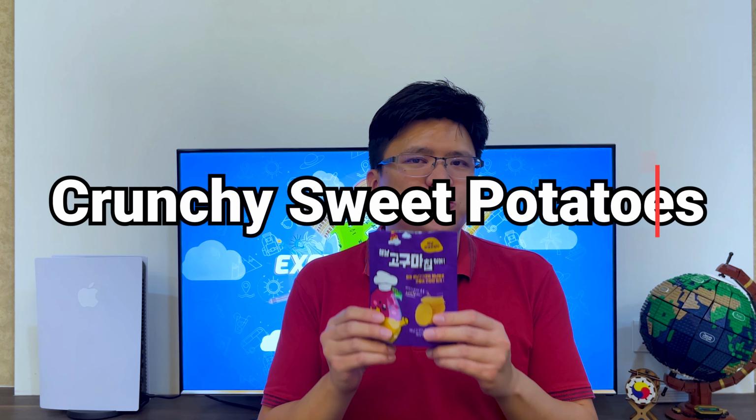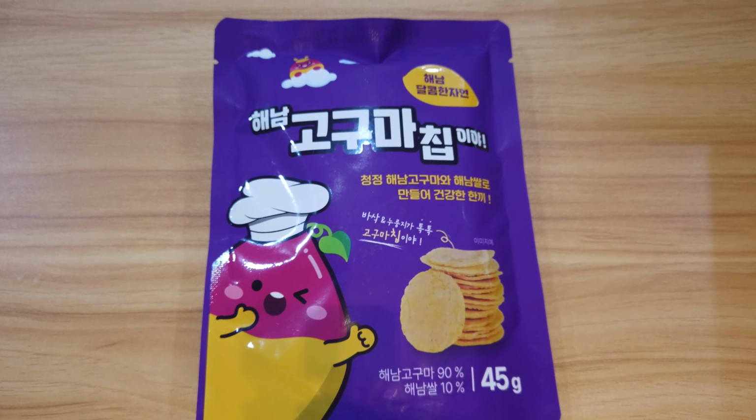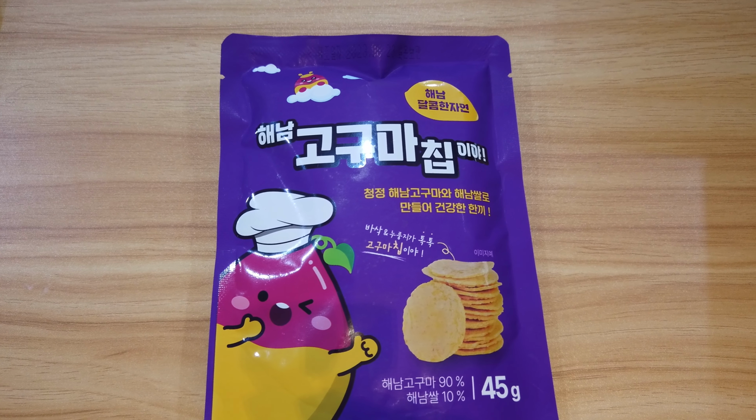Next, we have the roasted sweet potato rice chips. So immediately, the packaging just stands out to me. It pops. The color, it looks amazing. The sweet potato, it's cute. But let's see how it tastes. So it does smell slightly of sweet potatoes, and there's a little bit of a sweet smell to it as well. As you can see, it's paper thin.